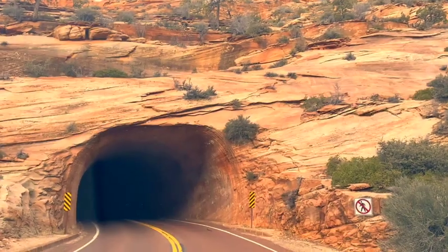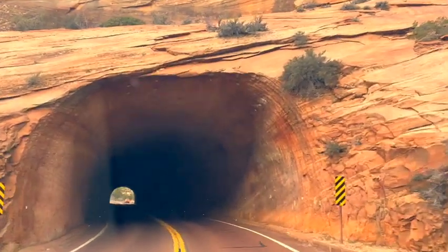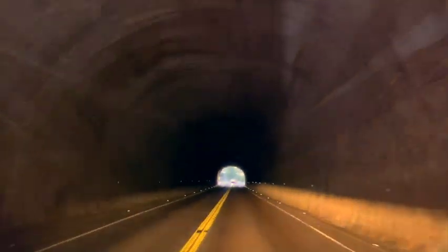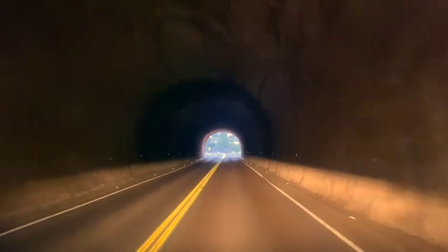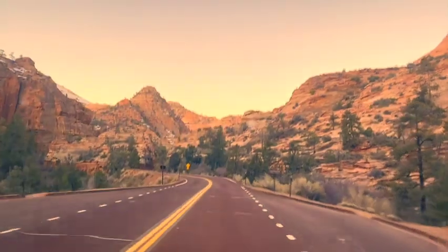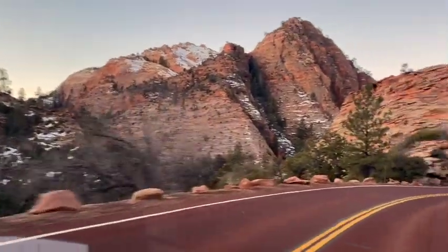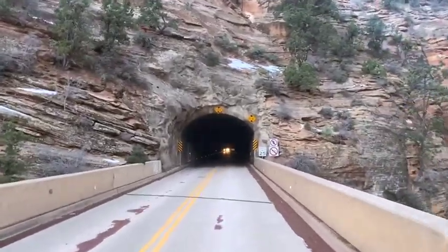Going through the mile-long tunnel. Oh, that tunnel wasn't a mile long. Where was the tunnel? Was it a mile long? It's a little tunnel. It's a good tunnel. Still pretty cool. I thought it was a mile. It was like not. Okay, I think this is the tunnel.